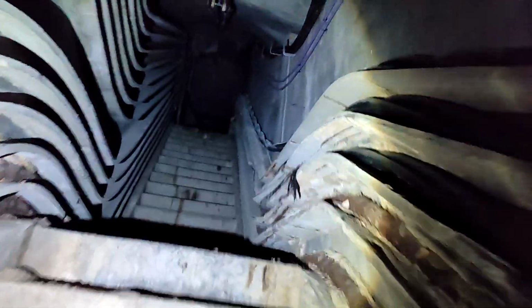So we now continue to explore these electricity tunnels, and let's head southwards. So then there's many stairs going up to street level, because these were originally the various entrances to the bunker.